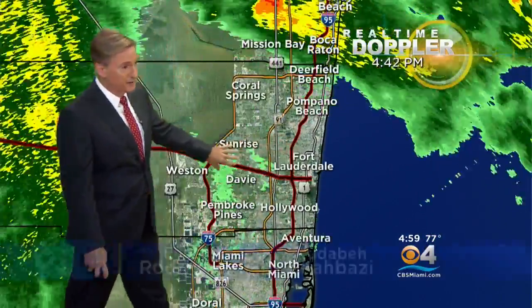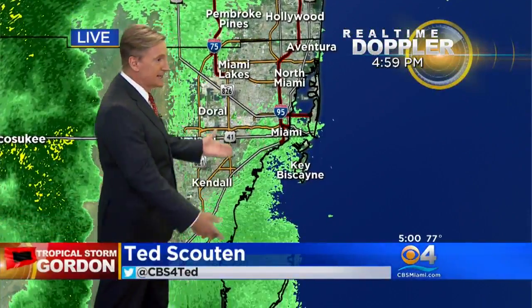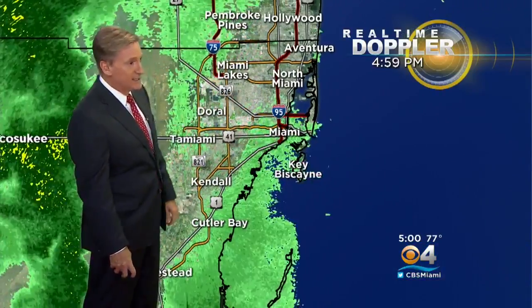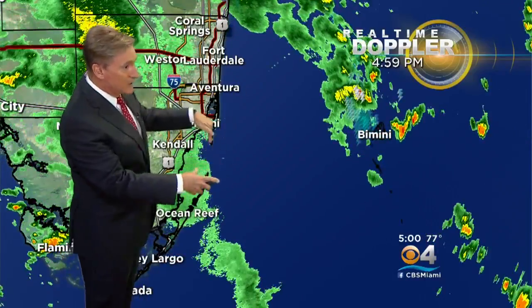In fact, here's what's going on in Broward right now. Not much, just a little bit of light rain across the area. Had heavier rains and gustier squalls earlier. Miami-Dade, pretty much the same story, where we are looking at just some light rain across the area right now. That light rain continuing to move to the north. But off to the east, there are some big thunderstorms right now over Bimini, and some of these little bands, feeder bands, as we call them often, that are going into Gordon may redevelop over us.